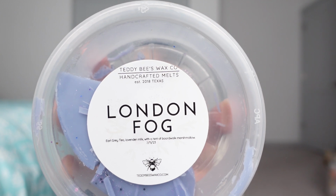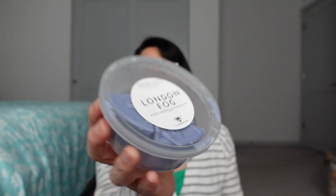London Fog. This is Earl Grey tea, lavender milk, and a hint of boardwalk marshmallows. London Fog. I don't know if I've warmed this or not. A lot of these tubs I did share with my friends, so I think I might have warmed one. And this is very pretty.